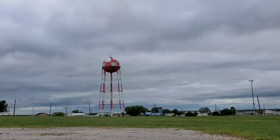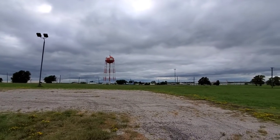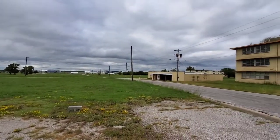This kind of reminds me of that movie, The Philadelphia Experiment, if you ever seen that. Where they're traveling back in time on the ship, which is actually supposed to have really happened. It's sort of, kind of. Interesting to look up anyway.